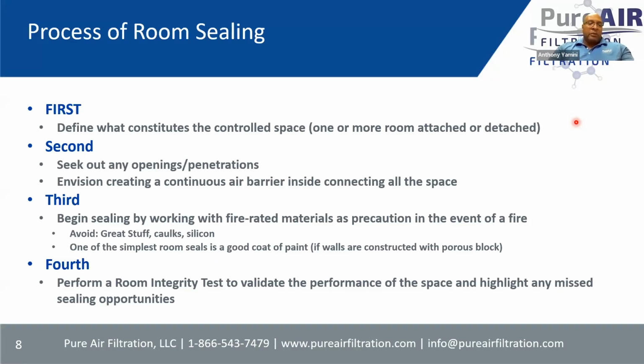So third, we begin the sealing by working with fire-rated materials as a precaution in the event of a fire. We avoid some of the caulks and silicones for the sealing. And actually, one of the simplest forms of sealing is just a good coat of paint on the walls of the room itself, because the majority of these plants use cinder block construction. Cinder block by nature is porous, so a good coat of paint will provide some benefit as well.